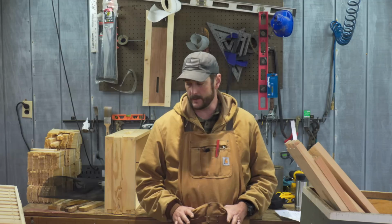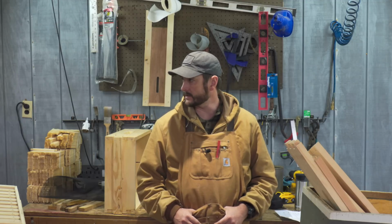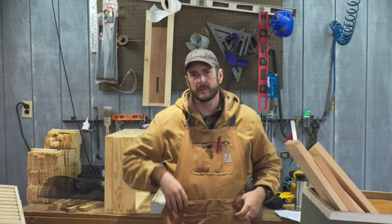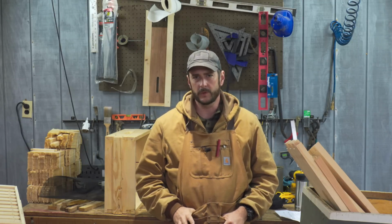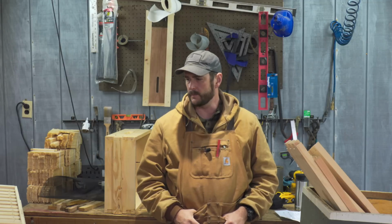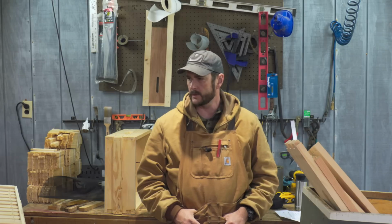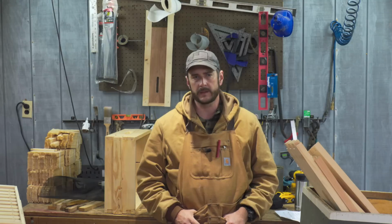So I've made progress on divided nuke boxes. I've got, I don't know, like 22 or 25 divided medium nuke boxes made up to make queens. And got that figured out. I think it's going to work pretty good. I'll show you that in detail here in just a minute.